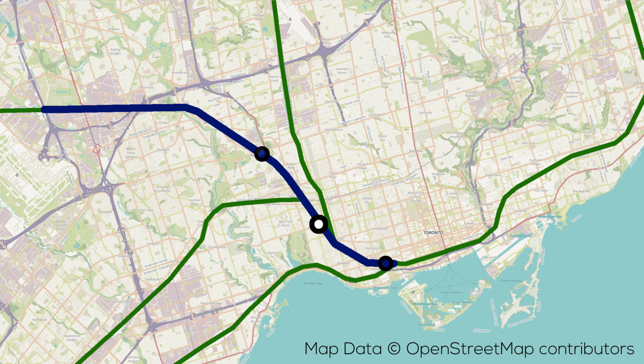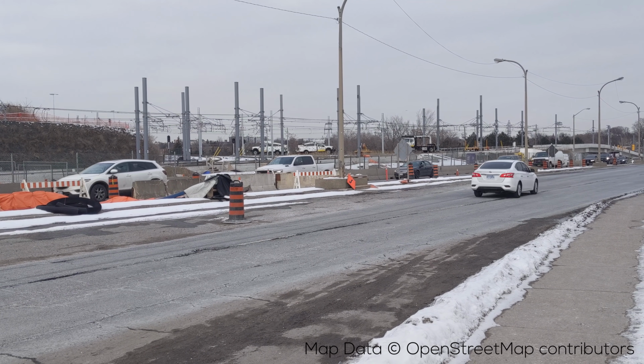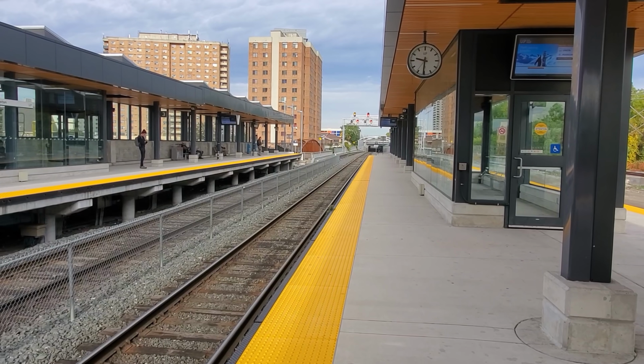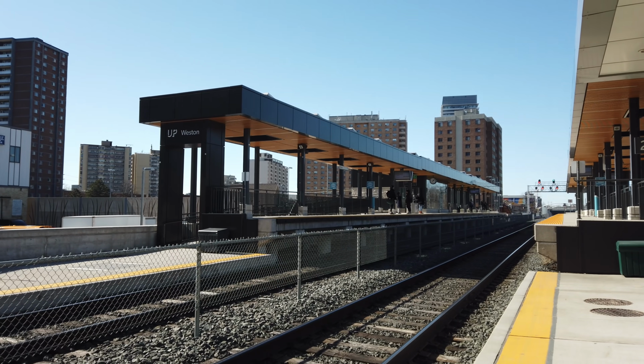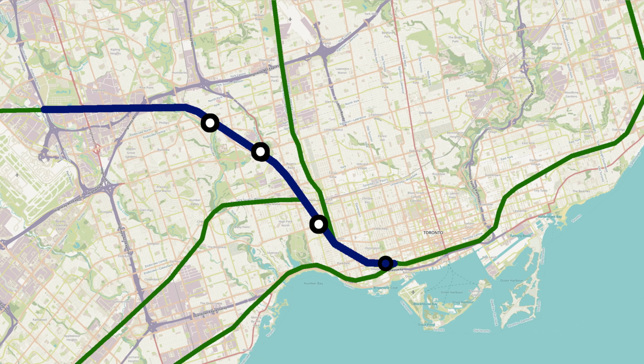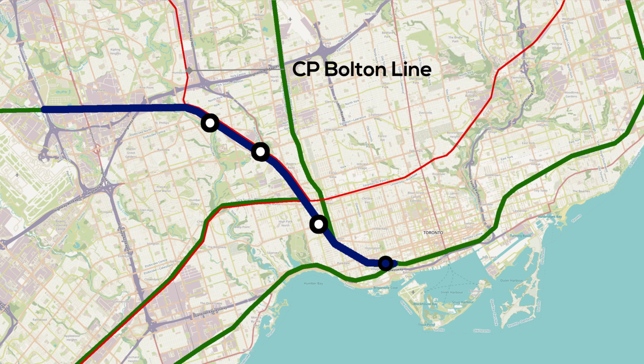A short jog north and we're at the Eglinton OMSF, where room was left for a new station called Mount Dennis. We next come to Weston Station, which is abutted to the south by a new road under rail grade separation at Denison Road. Weston Station shares many of the same features as Bloor, and we talk about it in detail in our station focus video up here. It's worth noting that up to this point, CP has actually had a track in the same corridor as all of the passenger rail lines up to the north.